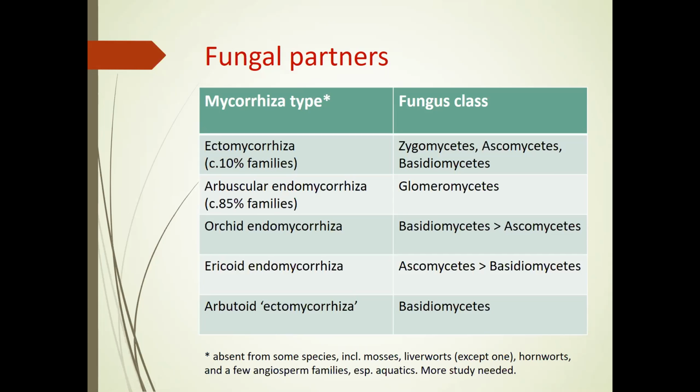There are a few angiosperm families, particularly aquatic families, from which mycorrhizae have not been reported. And it's certainly true that even in a family which does have mycorrhizae, it's not necessarily true that all the species have a mycorrhizal fungus associated with them. But by and large, as a rule of thumb, if you just gaze out at a landscape, you can be assured that almost everything that you see will have a mycorrhizal associate.